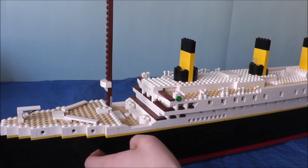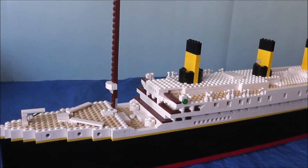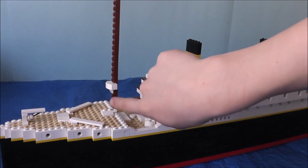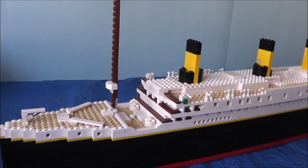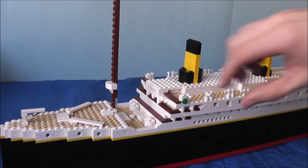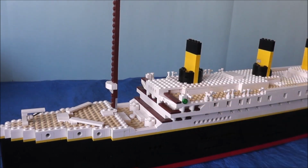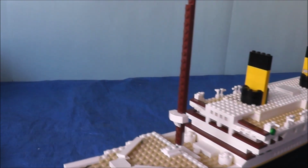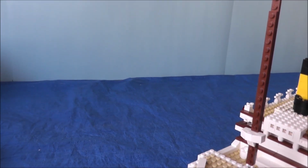There's some things that were carried over from the other one, which was the mast, just with a few changes to each end. But if you remember my 2018 Titanic, this is basically a version 2.0 of it. Hang on, let's take you off the tripod.